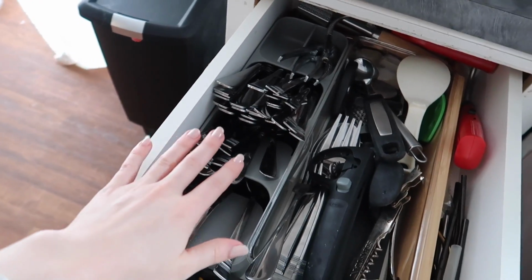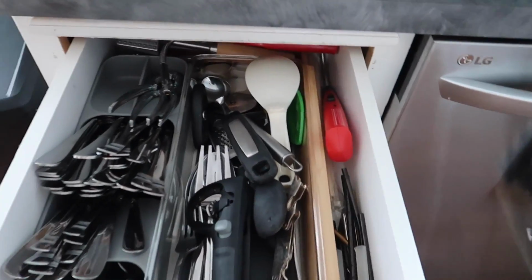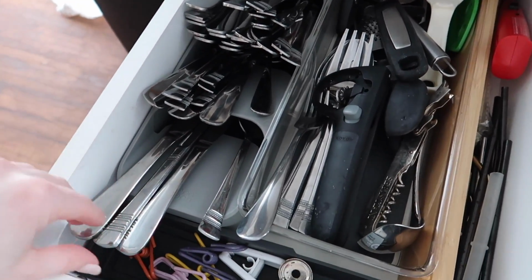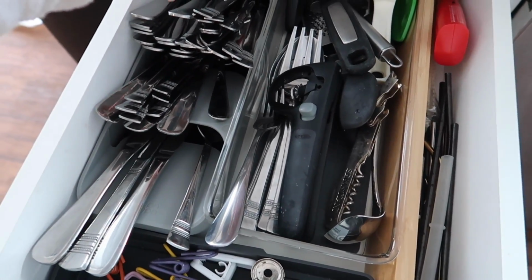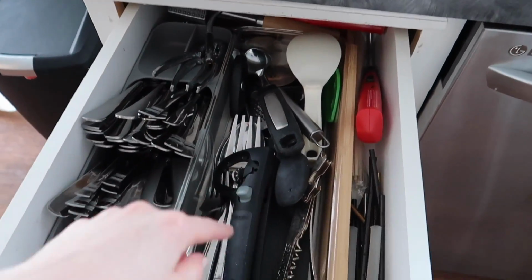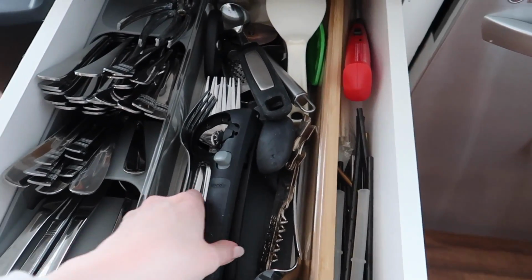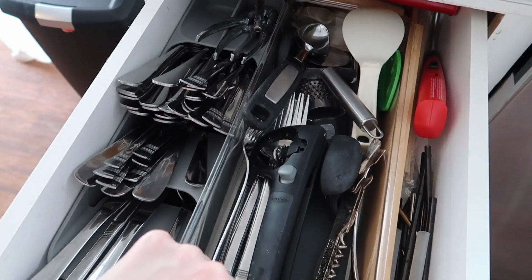I had to find something that fit it all together without getting too far deep. And I think this is the solution. I like this little flatware organizer, knives, spoons, forks, and then other little random stuff. And then in here, this is just a bin that I got from Target, and I just have our most used non-flatware little tools.